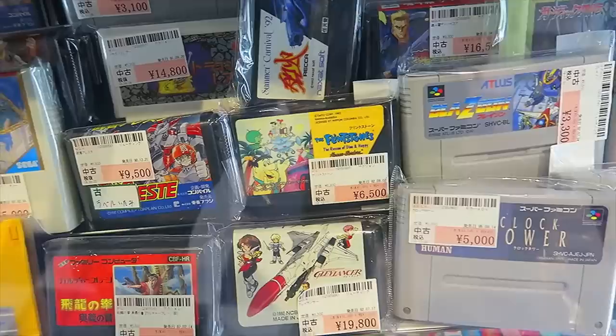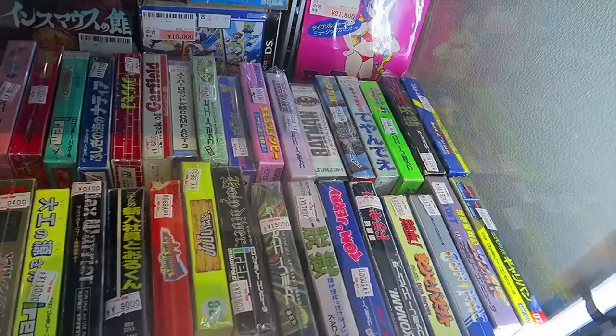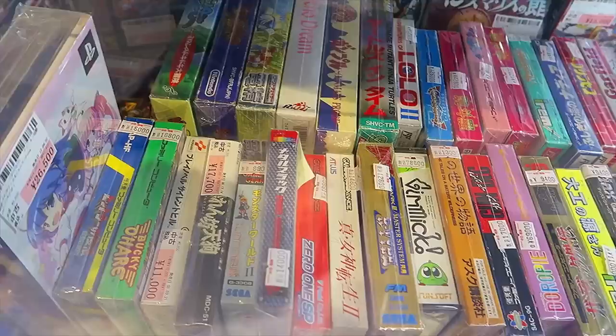A few more Mega Drive and Super Famicom games, including Wild Guns. Good old Wild Guns. And these Famicom games as well. I can see Dorobi and Gimmick. Gun Deck is in there. Gun Deck has become fairly expensive these days. Bucky O'Hare. I'm lucky enough to have loose copies of Gun Deck and Bucky O'Hare at this point. Love both of those games.